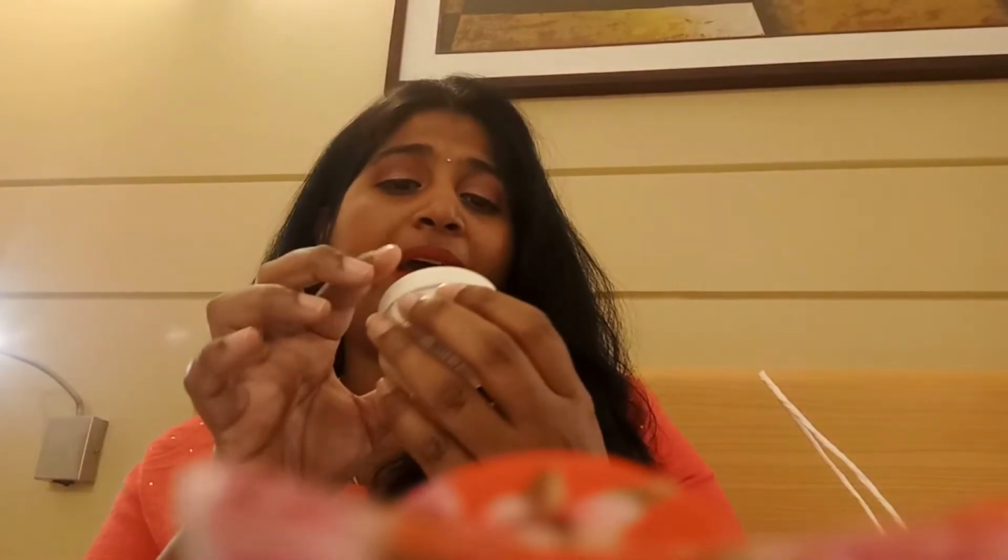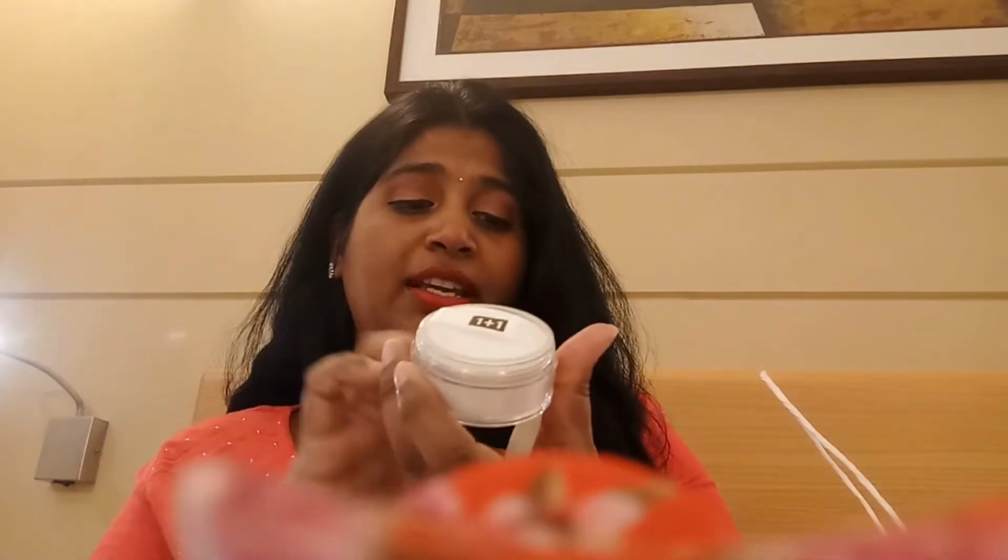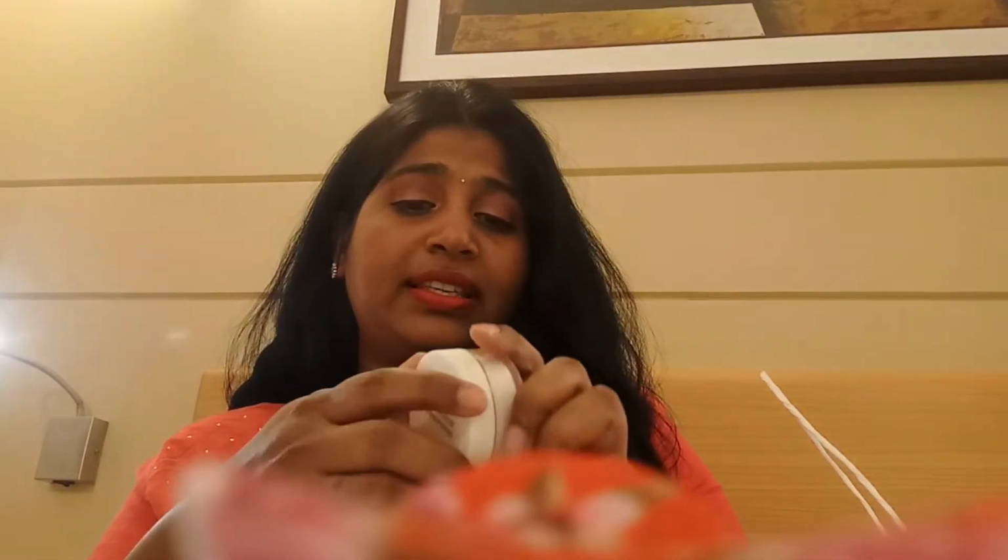And I bought this setting powder. It's a loose powder which is 190 rupees. It is really nice. So this is how it comes in. It's matte loose setting powder 1+1, and this sponge is so soft. It's like baby soft. It's so cute. It's so soft. And then you have the cover here. I had to try this one and see how it sets my makeup, but it's in the shade 01 Ivory.